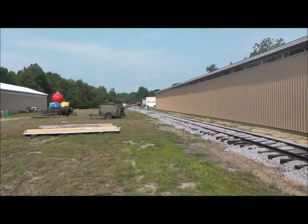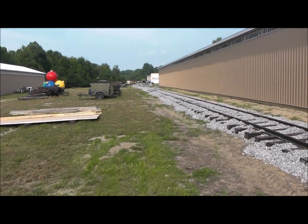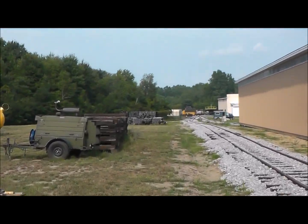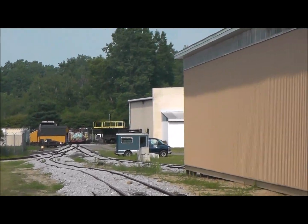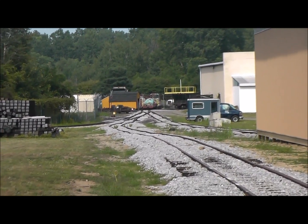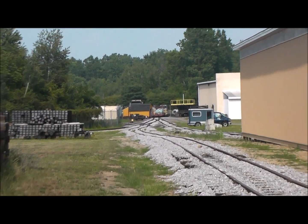But anyway, yeah, so they've been doing some grading work down here, adding some ballast. You see they've added some ballast to this track too, all the way up. But yeah, you can see all the way down. Been trying to level that off. If they do extend this building, they're going to need to do a lot more leveling. Otherwise, it's going to start sloping down. But we'll see what happens here.